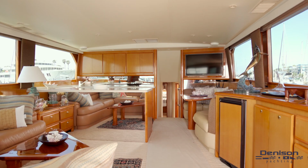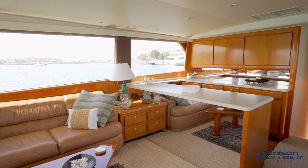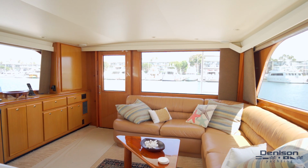The salon features custom furnishings, a spacious galley, and an L-shaped settee to port, making it ideal for both relaxing and entertaining.